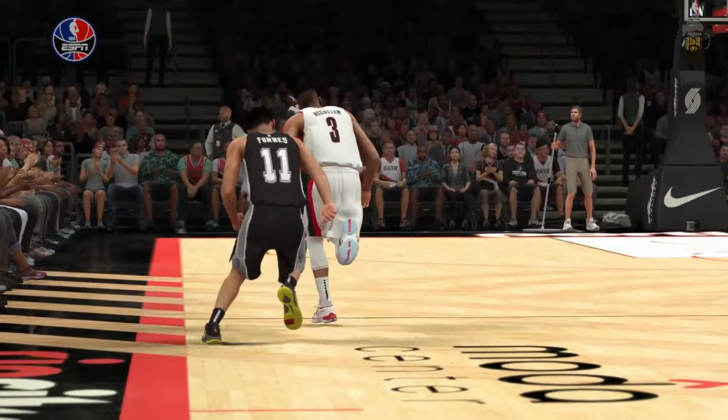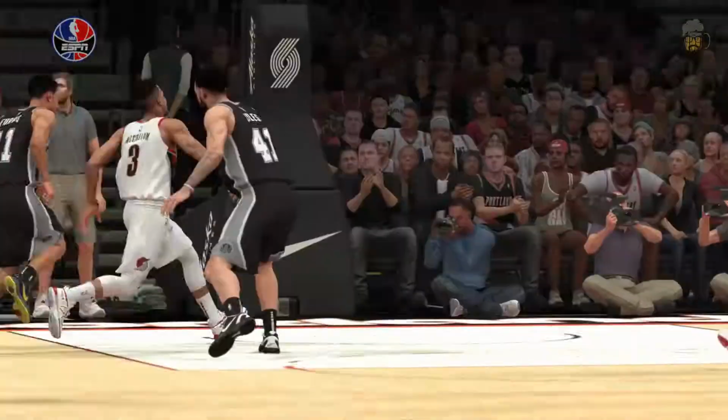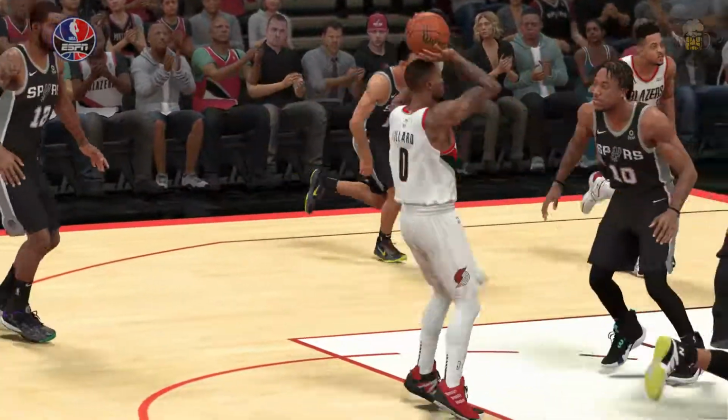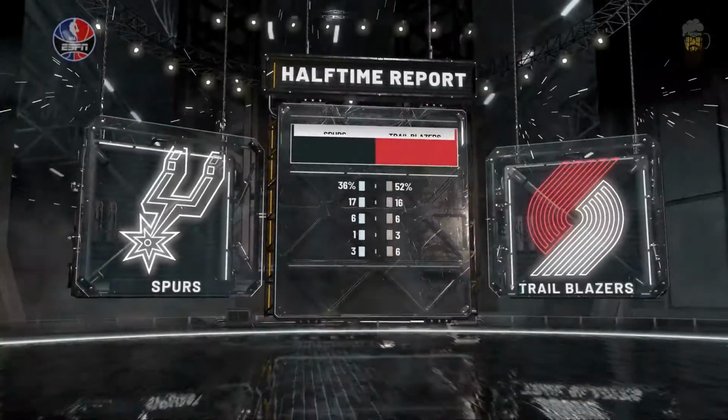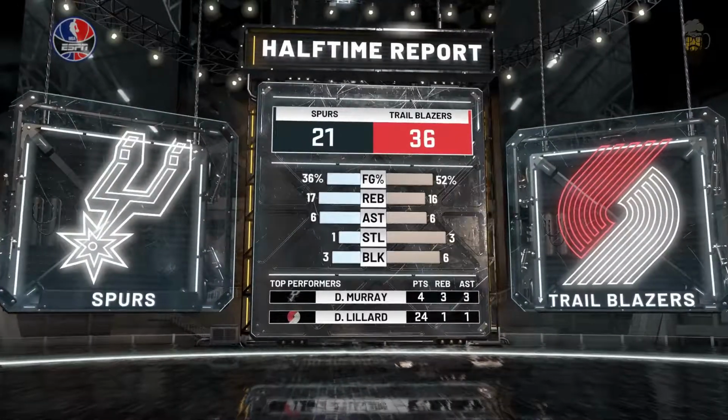Shaq, what did you see from San Antonio? Well, first of all, as cold as they've been from the floor, I can't say I'm surprised by the score. You cannot shoot the ball that poorly and expect to be in the game, Ernie. They need better ball movement. If their offense stays this stagnant, they can forget about a comeback.